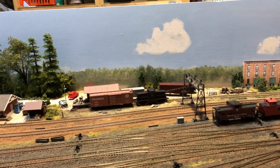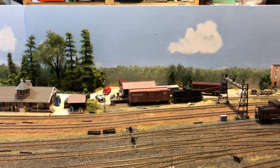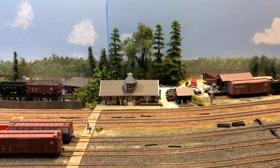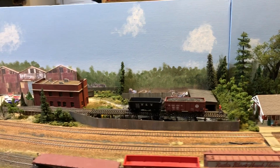Where I get into the tree line, some of the close-up trees, I will eventually paint a little bit of white glue on it and add some ground foam and some other foliage just to give it a little bit of a 3D feel, kind of like what I did over on my N scale layout a while back. And again, I had videos of that.